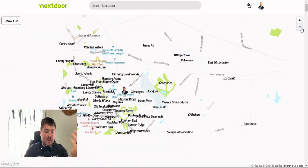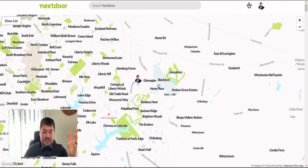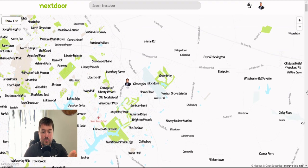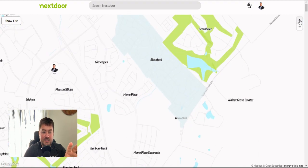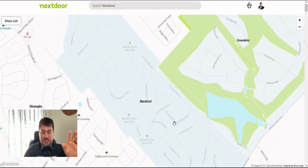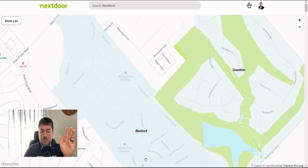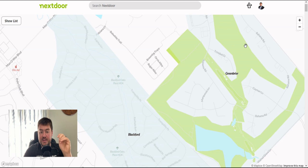And as I zoom out, you see more and more neighborhoods here in Lexington, Kentucky. I know this gets a little crazy. I wanted to focus mostly on Blackford today. But again, zoomed in close this time, you can really see how it looks. It's a really cool little neighborhood. The homes are nice out there, especially right next to Greenbrier and Glen Eagles, two easily of the top areas here in the Lexington area.